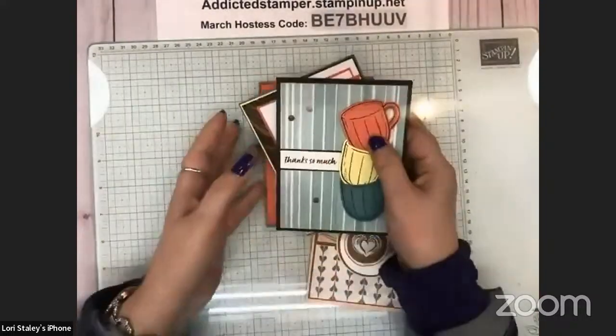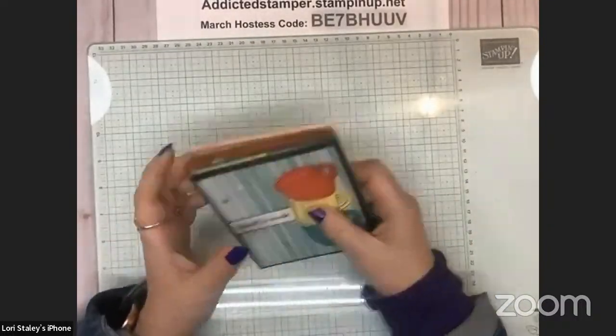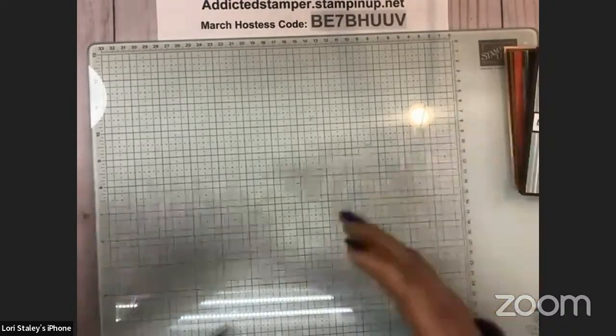You're going to get enough to make 2 of each card with envelopes. Sorry, my voice is funky. I haven't talked to anybody yet this morning. You're also going to get a bunch of product.